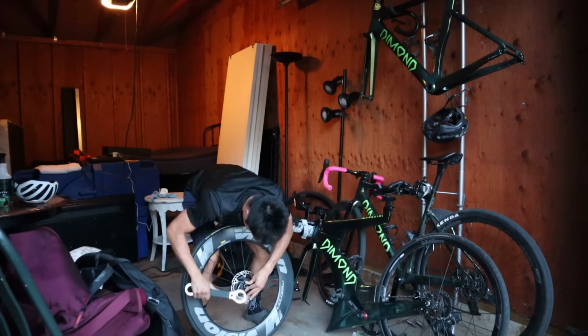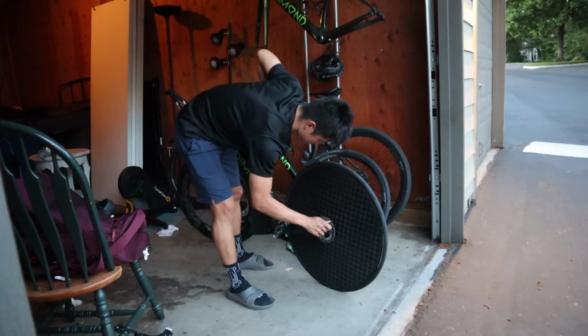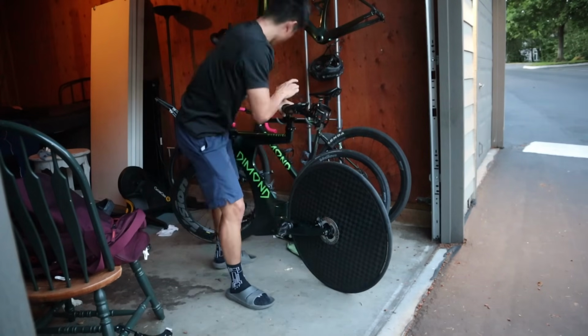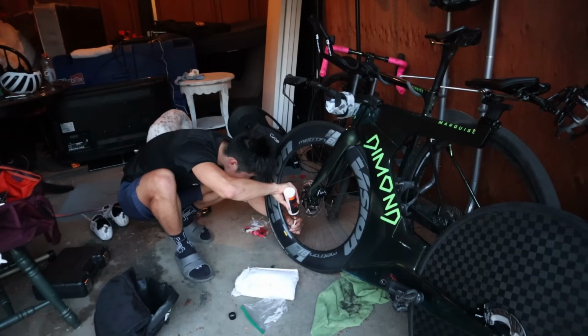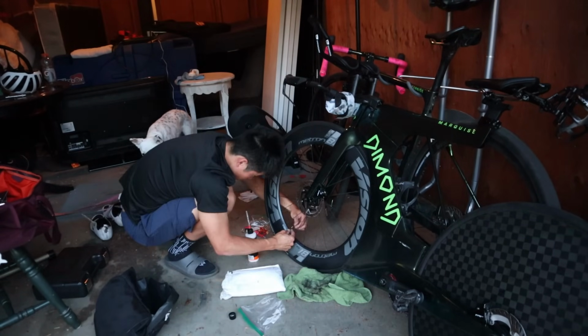So in this case, I needed to swap out my 2 wheels and also swap out one of the brake rotors onto my race wheel. And on top of that, put sealant in both wheels because these are tubeless and I haven't put sealant in more than 6 months. So I think they are due for new sealant in the tires.